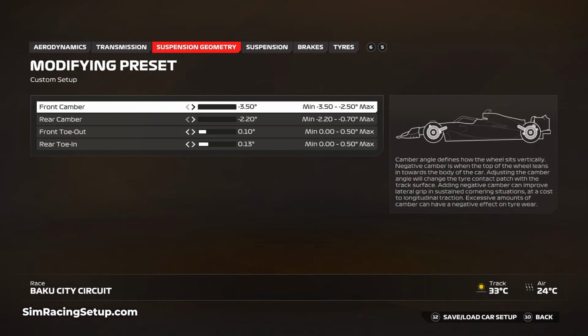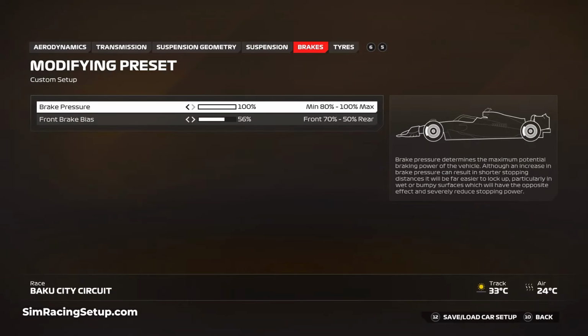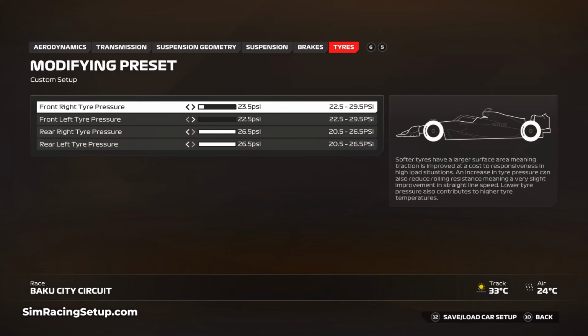Your suspension geometry should include your camber all the way left and a minimal amount of front and rear toe. For this suspension setup, softer anti-roll bars will help a lot with stability, and a stiffer setup may be preferred for the fastest time trial laps. Use a standard brake setup with around 56% brake bias and minimise your front tyre pressures while keeping the rear pressures at maximum for the best temperature control during a race.